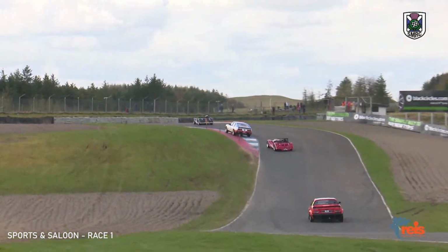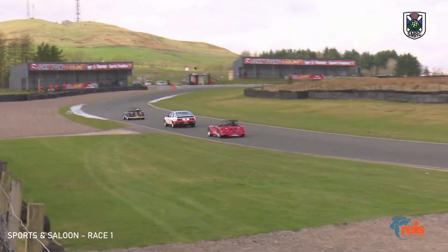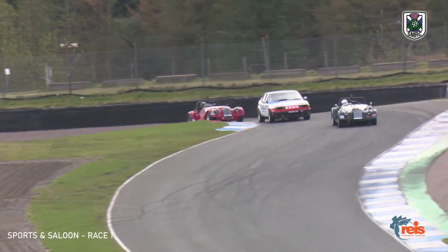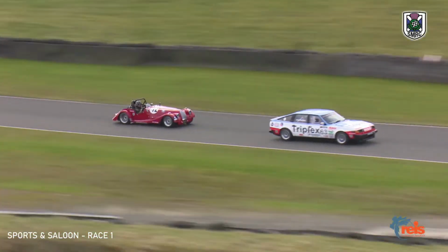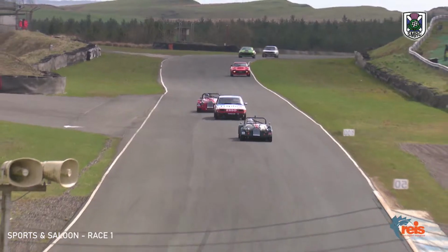As the three of them, they're in a bit of a class of their own right now. Shawnee Patterson in the Triumph TR8 in 4th place on the road right now. But again, with all these different classes, it means that we have to keep an eye on exactly what class they're in to give you an idea of exactly where they are right now. But yeah, these things are a proper sight to see.